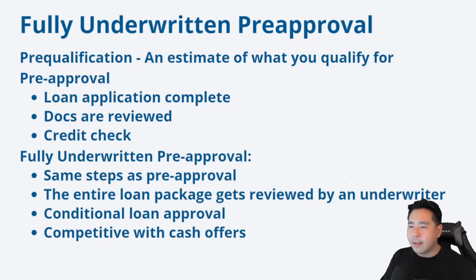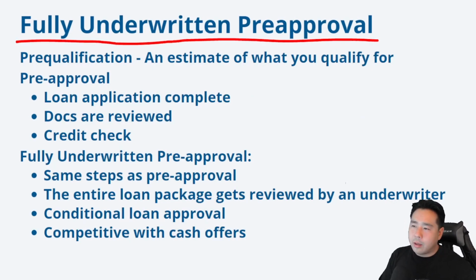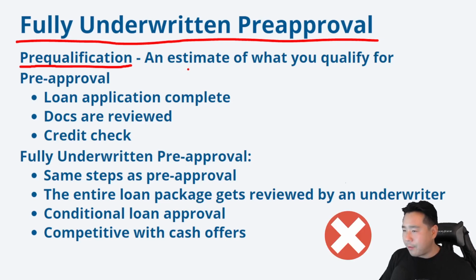Okay, step 1, let's get that fully underwritten pre-approval. So we're going to actually talk about 3 different types of loan qualification. The first one, the lowest one, the least meaningful one in submitting an offer is a pre-qualification. Basically, just an estimate of what you qualify for. So you'll have a conversation with a loan officer and you'll basically tell them high level what your credit is, your income, what assets you have, and how much you plan to put down.